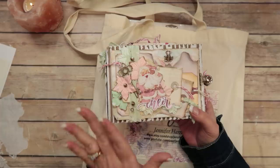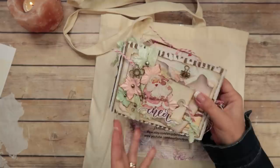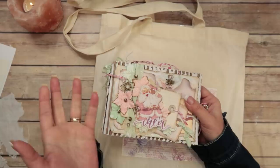And then this is the new template that I'm working on. This is not out yet, but this will be the first full album that we do next. I'm thinking we'll do the art journal first because it's only a video, and then we'll do this one next, but I'm still working on these templates.